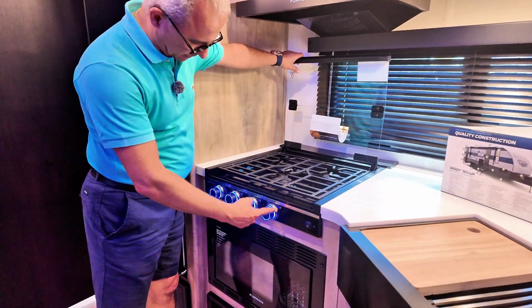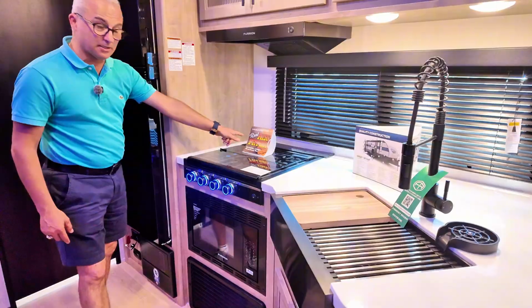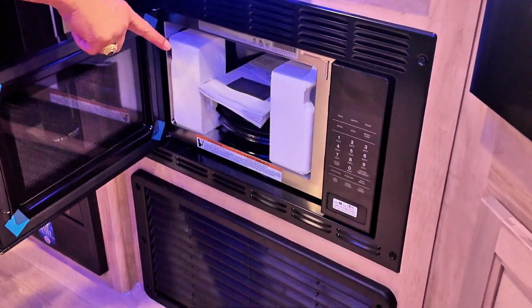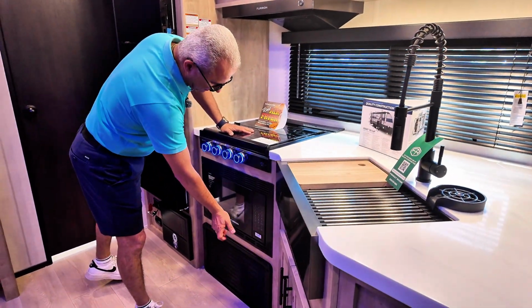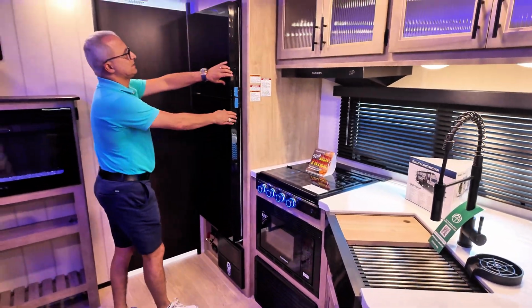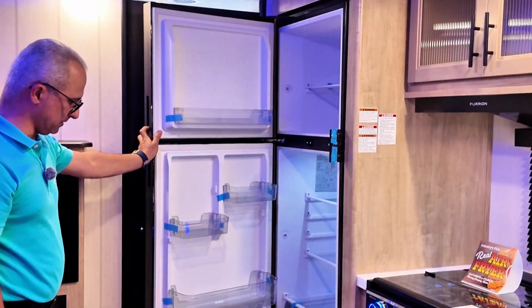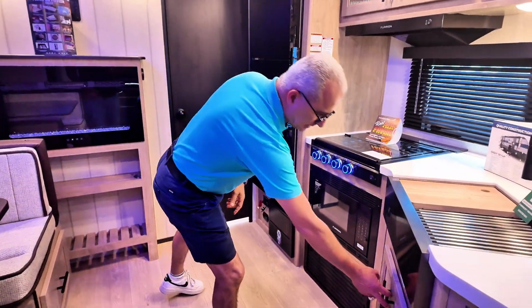Love these LED blue lights. And this unit has a real air fryer, which is a convection microwave, air fryer, microwave. So you have an electric oven, air fryer, and microwave. 10.8 Furrion 12-volt refrigerator, fridge and freezer. Battery disconnect switch, LP detectors, storage.